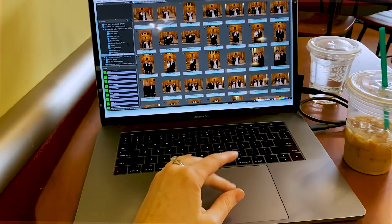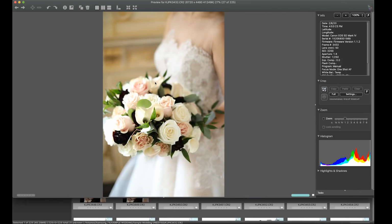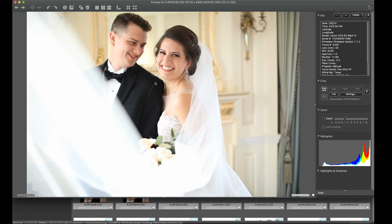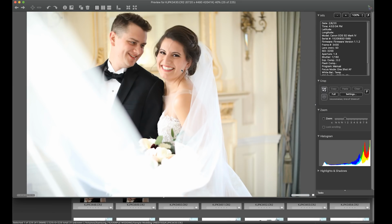But those aren't the only examples and the only tips. The third tip is you've got to use Photo Mechanic. If you have never used Photo Mechanic, basically it's this brilliant program that allows you to see fully rendered raw files full screen, and you can click through those files so fast. I've never been able to cull so quickly in Lightroom or any other program. Bridge, it's not the same.